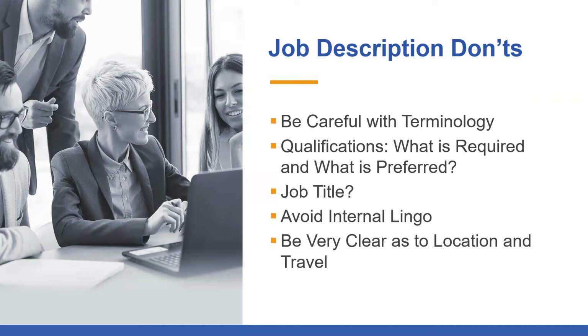Qualifications is very important. So what's required, what's preferred. I see some job descriptions that are going to eliminate a lot of individuals based on the software expertise they're requiring, based on a certification that's not very common, based on the years of experience and industry knowledge, such as financial or healthcare. So when you write your job description, make sure that you clearly indicate what is going to be required for the position and what is a preference.